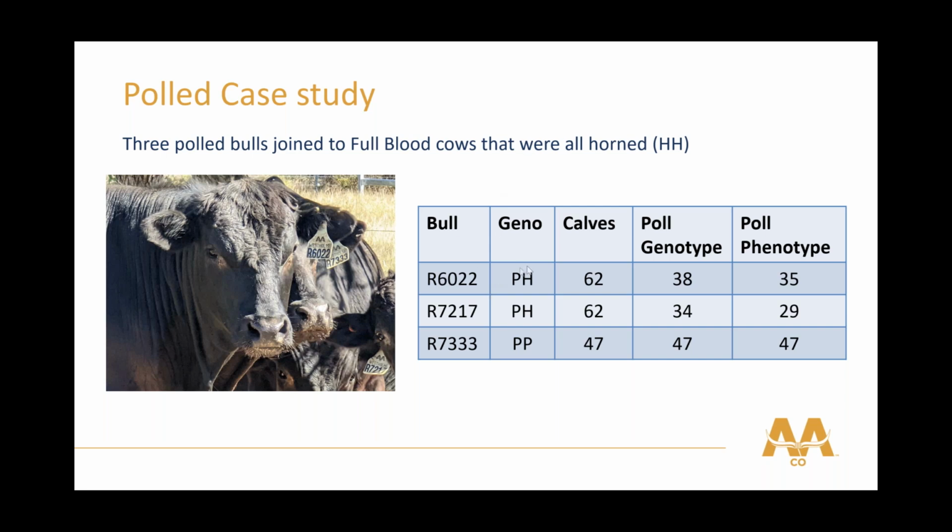So we can see the AACo 62 calves, and just over half of them were carrying one copy of the poll gene, and just over half were polled phenotypically when we looked at their heads. The next guy, very similar, half, so meeting exact expectations. And then our last guy, in an ideal world, we'd have all of the bulls that we put out like 733, where he has 2 copies of poll, and all his calves were carrying at least one copy of the poll gene, and all of them were phenotypically polled.